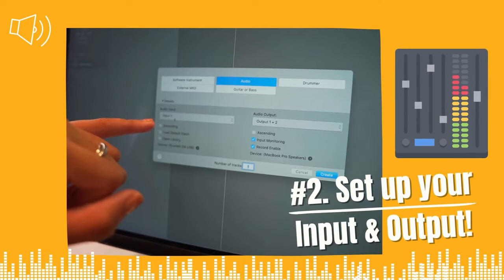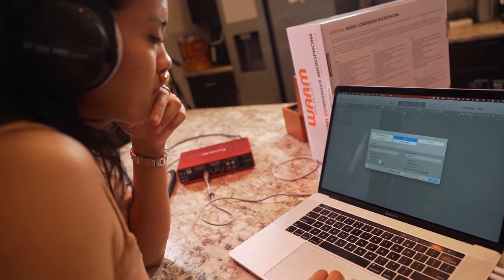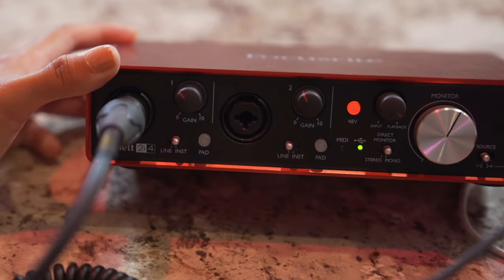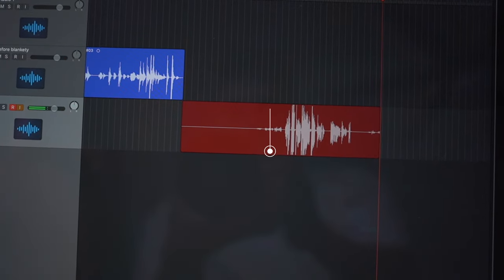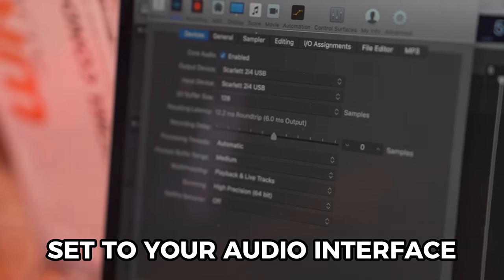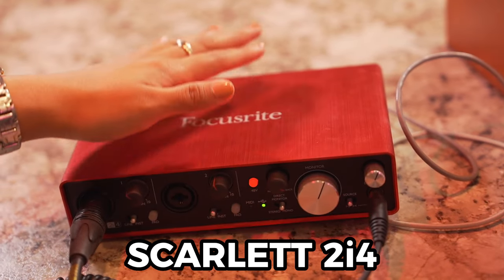Anyways, if you skip this step, you might not record anything. Make sure to record a track using input 1 because we plugged the mic in input 1. And that's where we record our vocals. Double check to make sure your input and output settings are set to your audio interface. In this case, it's a Scarlett 2i4.